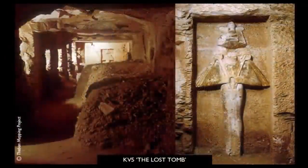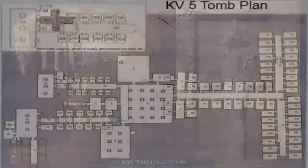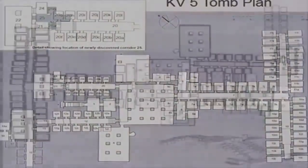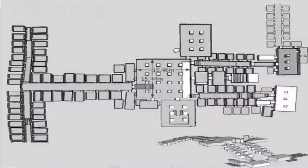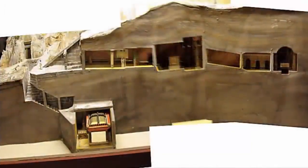Located a mere 70 meters from King Tut's initial resting place and totaling an incredible 121 chambers with connecting passageways, it is the largest and quite possibly oldest tomb ever discovered in Egypt. An immense underground system which lay forgotten for thousands of years.